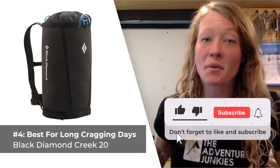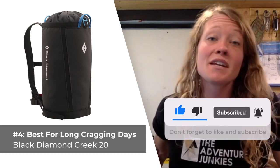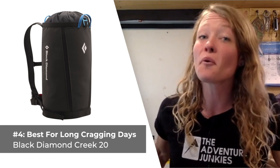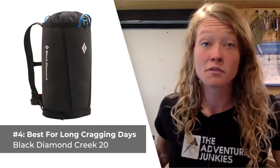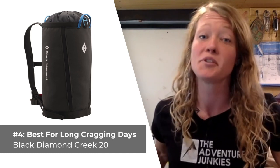Although this haul-style bag might not seem like a good option for wearing while climbing, it actually is comfortable to climb in, and the only standard feature that it lacks that most other climbing backpacks have is a dedicated hydration reservoir, although you can totally make that work out in a pinch. Trust me. Features are minimal, but the Creek 20 does have a sternum strap buckle that doubles as a whistle, a zippered interior pocket, and a key clip, too.